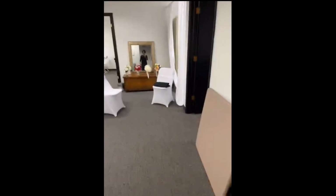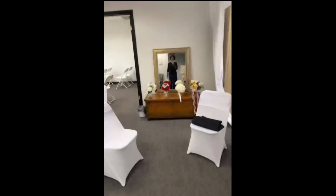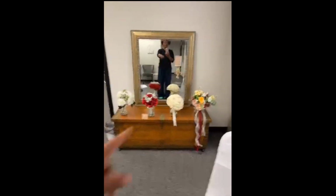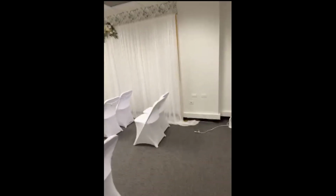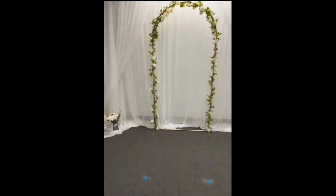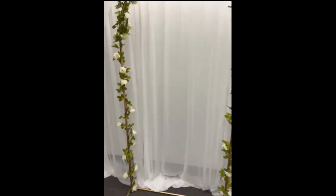So this is what I was talking about. As a bride is coming in, she'll be able to see herself. And if she doesn't have flowers and she thought she wouldn't be able to have any at the last minute, she can grab one of those before she walks into the room. And then walk down the aisle. Dun, dun, da, da.